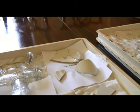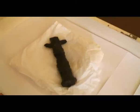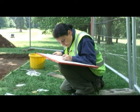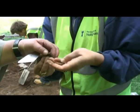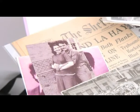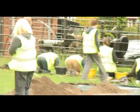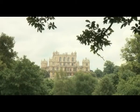Obviously you would like to get back. Are there any specific plans, or is this something which you need the funding for? It's more funding that we're looking for. Initially, the funding that we got was from the East Midlands Development Agency and from the University of Nottingham. Like I say, this was to highlight Woollerton Hall's World War II heritage and hopefully encourage more people to visit the site. Ultimately, the finds that we found will hopefully go on display at Woollerton Hall sometime in the future.